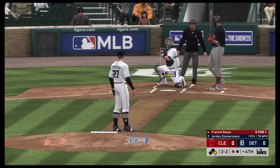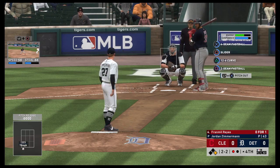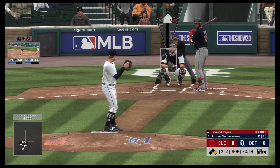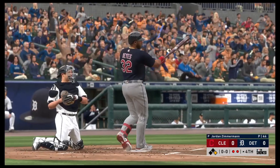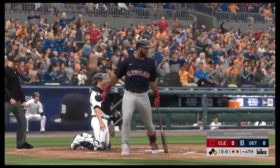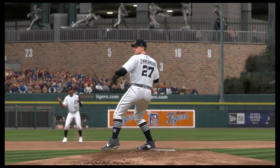Tough pitch to lay off there, but he did, and it's even up at 2-2. So you'd love for him to offer at that one, but the execution was flawless. Nice curveball that starts in the zone and breaks just out. Just a great take by the batter. Oh, a fastball swung on and missed, and for the second time today, he's gone on strikes.